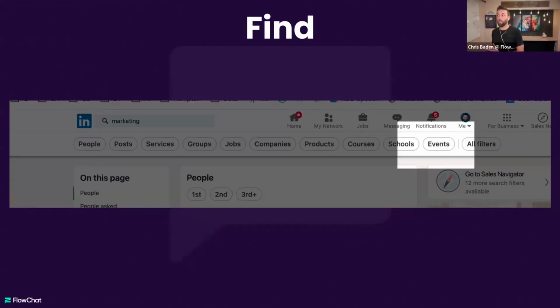Now we're going to go to the far right-hand side with events. Has anyone just clicked on events and registered? Just out of curiosity, do you guys go to LinkedIn events at all?